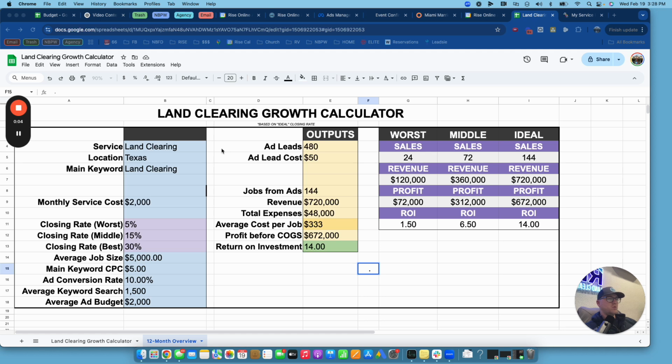I wanted to show you a cool tool that we use to do some math and some projecting and planning for how to grow a land clearing business, and what's possible and then what's next steps in terms of growth and scaling. So I call this the Land Clearing Growth Calculator.